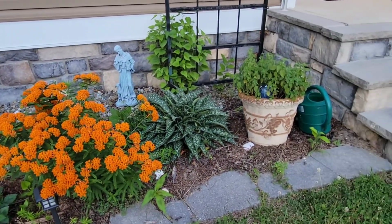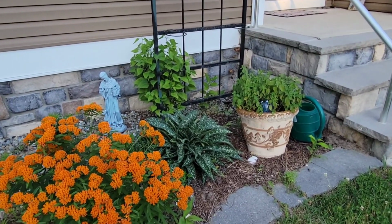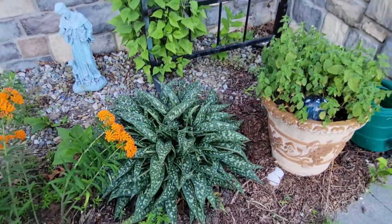butterfly weed, and a pulmonaria, that's lungwort, and that blooms in very early spring. Look at the leaves. They look like they've been splashed by paint. Aren't they beautiful? They grow really well in shady conditions.